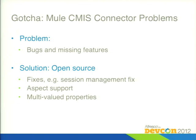The second gotcha that we hit was with the Mule CMIS connector itself. So we said, hey, great, this is wonderful. We've got this connector that comes out of the box that lets us communicate with any repository, including Alfresco. Let's go to town. And we started coding, and immediately the first thing that we discovered is that Mule wouldn't boot if Alfresco wasn't running already.